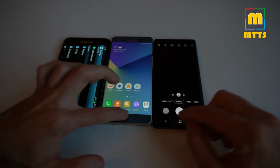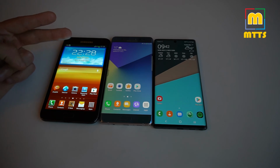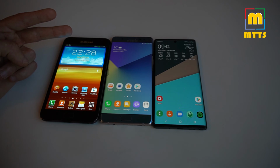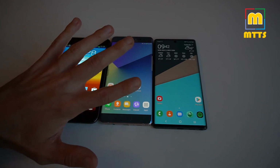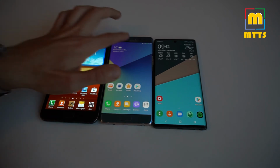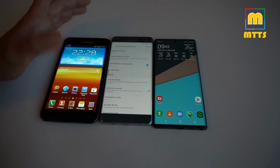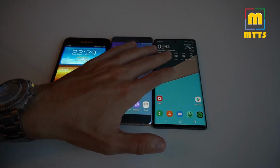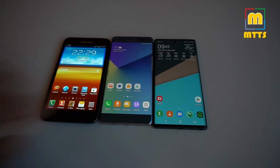Front cameras, the Note 1 has a 2 megapixel sensor, which is, yeah, quite laughable for today's standards, but it was definitely more than enough back then. This one has a 5 megapixel front camera and a 2 megapixel iris scanner, which is definitely something that no phone has right now. And here you do have a 10 megapixel sensor, which can film in 4K as well.